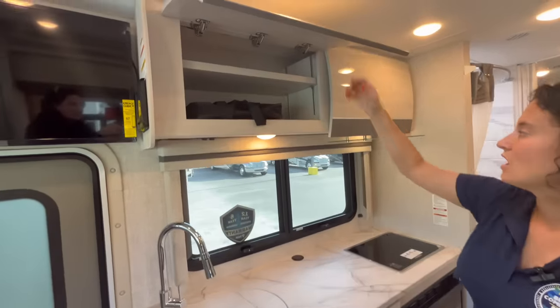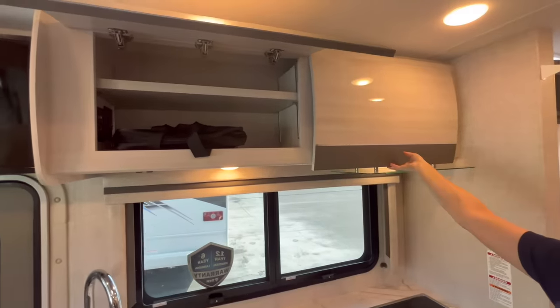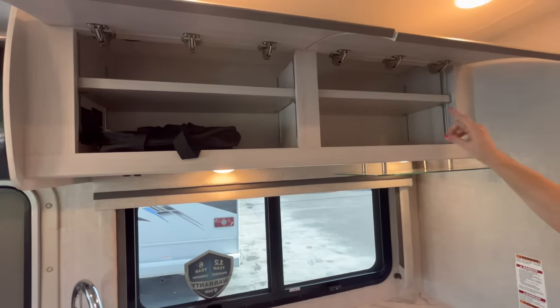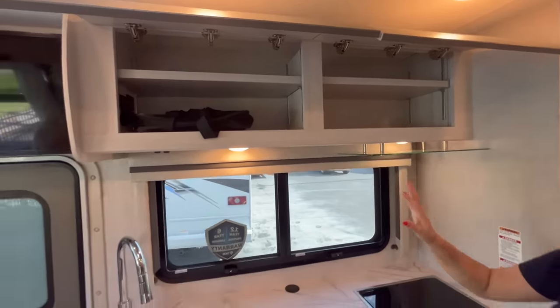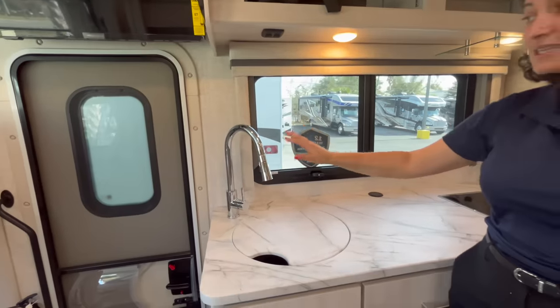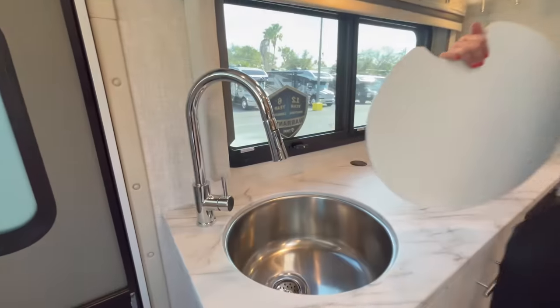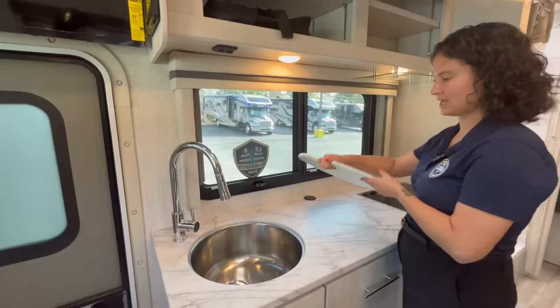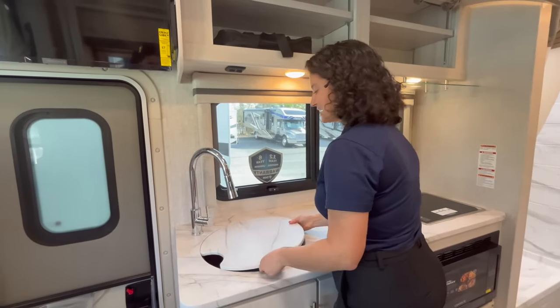And you just lift up and you've got a nice amount of storage. This one's a little difficult with that glass top right there, but nice amount of storage up above. It looks like the shelves are adjustable. Coming down to the kitchen here, you do have a nice looking chrome sink, and you have a pull faucet there with a nice big deep bowl sink.